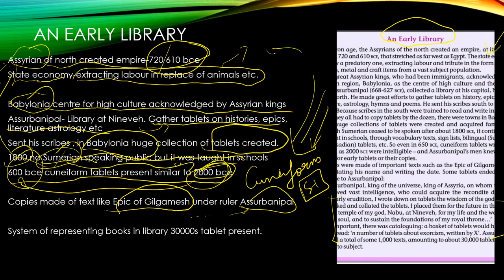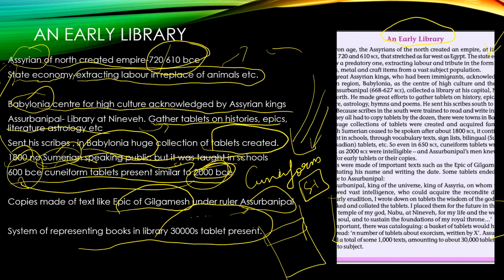We find that when this library was created, a system of representing books in the library was present. It shows how well they managed and how sophisticated their management system was. They created shelves for different books in their library, and this tells us about the rich legacy and technological advancement, and the type of management the people of Mesopotamia had.